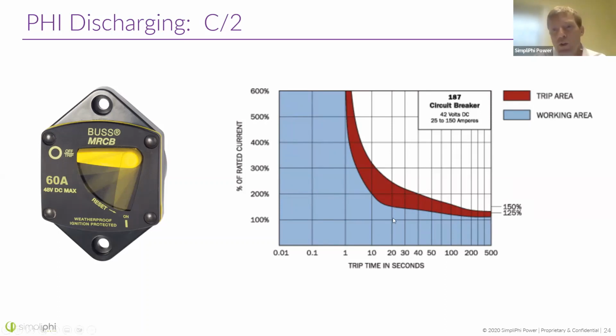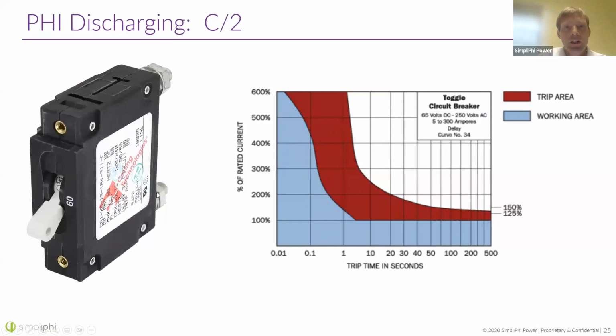The more current you're trying to pull from that breaker, the faster it will trip. But look, it's still at 140% or 150% of the capacity of that breaker, and it's still taking 40 seconds to trip. So you can have faster tripping breakers. Here's another example of a toggle breaker, but it's giving you a wide range in terms of when it actually trips. And so these are not fail-safe ways of protecting your batteries.